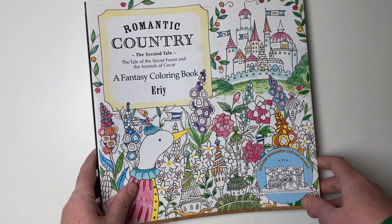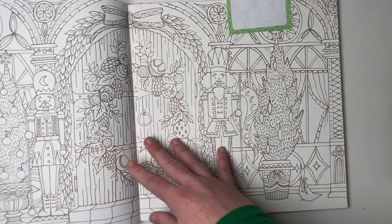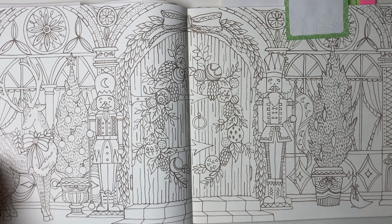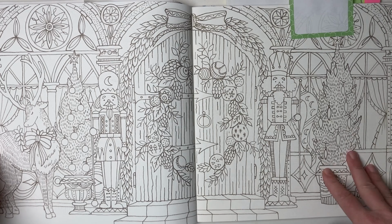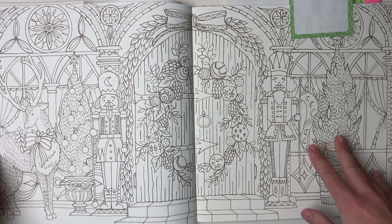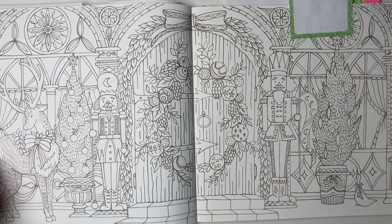Then I marked something in Romantic Country, the second tale, and it's this very famous Nutcracker Christmas page that I have been thinking I would color one day, one Christmas season. I will definitely color this page. So maybe this year is the time. Let's see. I really like this page.